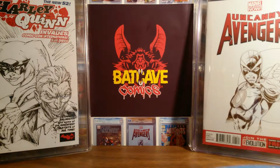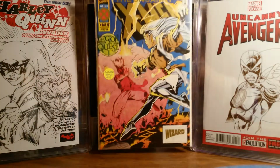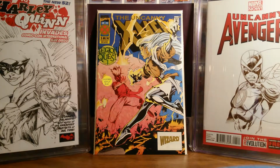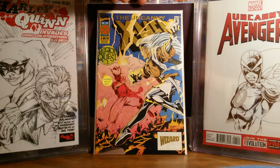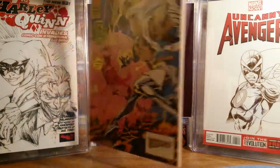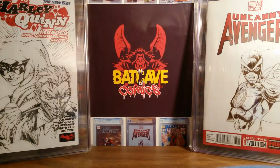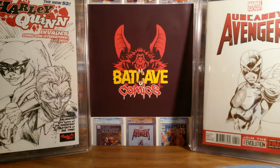And then back in the same time frame, Wizard really started coming out with their own special issues, or special copies of issues. Like this was Uncanny X-Men 320, which is the Wizard Gold edition. And I believe you could only get these pretty much through the mail too. But it's something cool to have, different. Something that back then you couldn't run to your comic store and pick up. You actually had to get it through the mail.